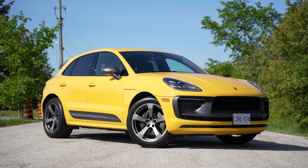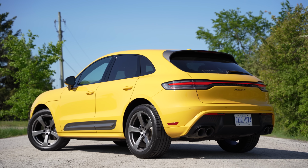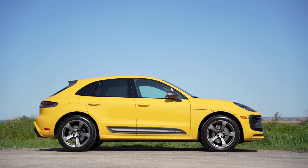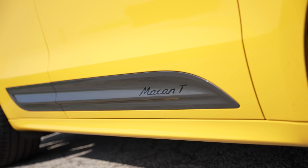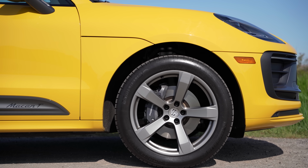Yeah, it looks cool, I'm not gonna lie. And then you do get the gray accents, which is a T exclusive. So you get them on the mirrors, you get them on the front bumper, you get them on the rear wing, and then you also get the wheels in that color, and then the side blades as well. I really, really like the gray accents against yellow, and I like how it says Macan T on the door thing. But back to the wheels. Love the wheels. I think they look great here, especially when you lower the car.